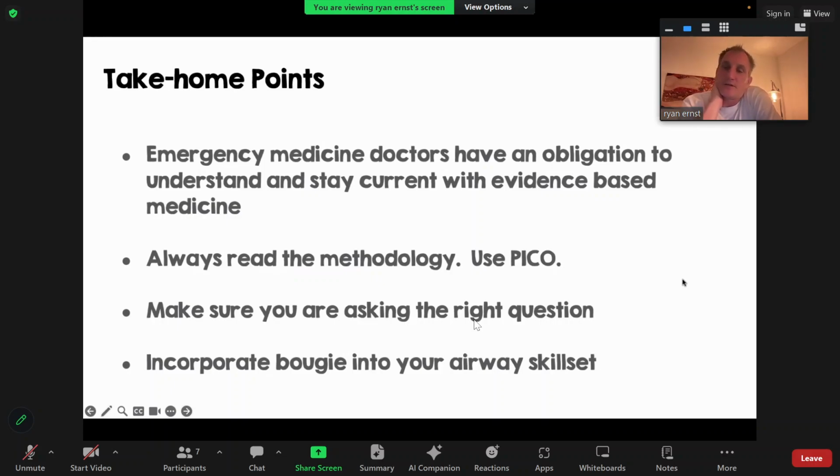I've kind of pushed for a move towards more use of the bougie, but maybe like a 50-50 kind of spread, just so that they're using it more often. They're not only using it when it's difficult. Because I think if you only use it when it's difficult, you may not be as good at it compared to if you're having regular practice with it.